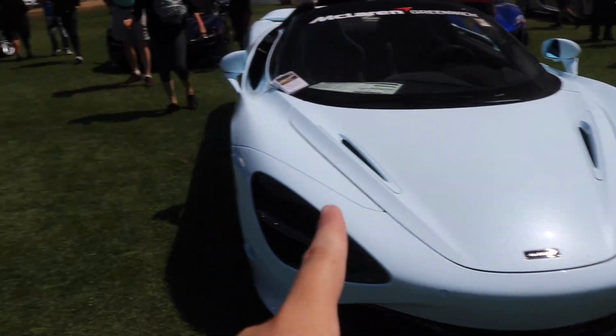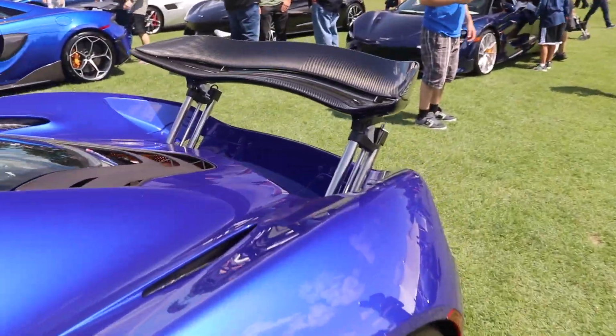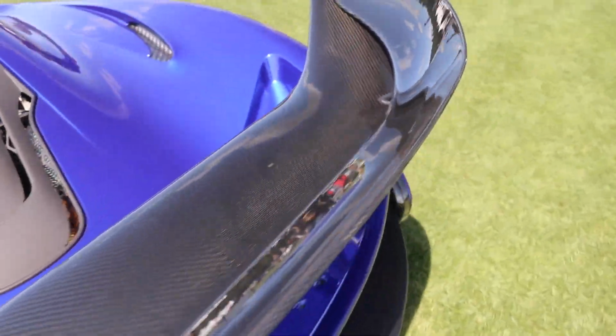And right next to the 720S is a P1, 1/3 of the holy trinity of hypercars. Check out this carbon fiber rear wing.